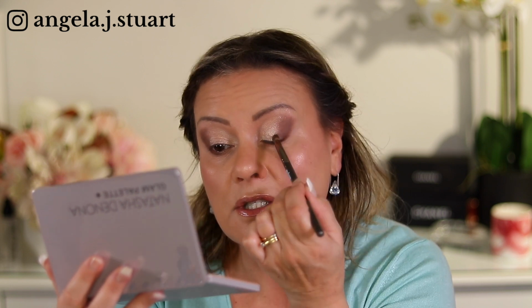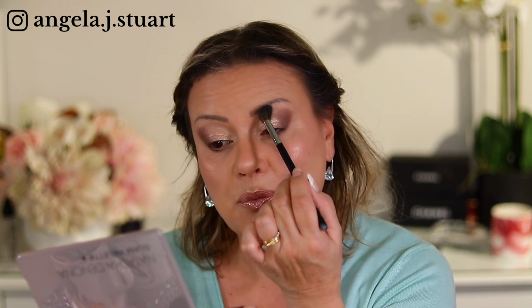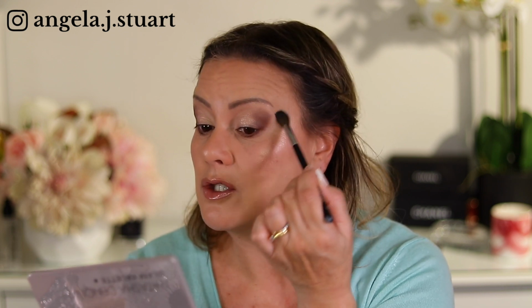Going back with our outer V brush, no product, and just make sure that we are blended in the center there and it's not a harsh line. Then we are going to go back with our first blending brush, no extra colour, and make sure that all our lines at the top are blended and softened and are not harsh. That is important on a mature eye for softness, to make sure that all our edges are blended and soft, unless that's the look you're going for, like if you were using tape on your eye.